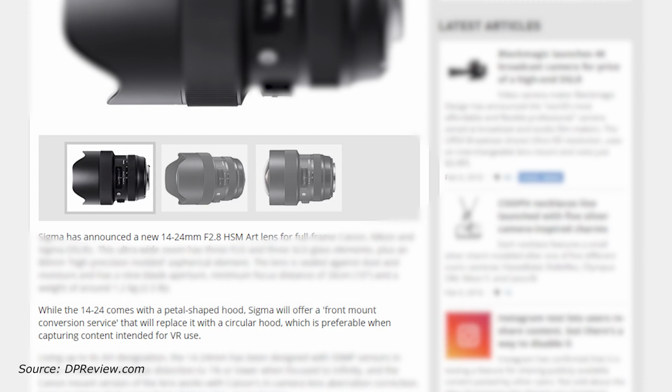Also interesting is the changeable-ish lens hood, from the standard petal-shaped one to a circular one, apparently useful for VR. I appreciate Sigma's boldness at trying things that are a bit unconventional, and we'll be watching this lens. Not through it, we'll just be watching it.